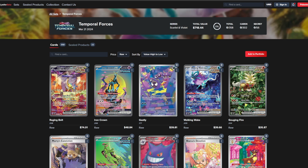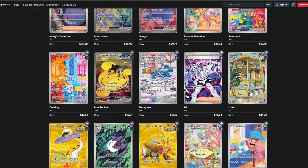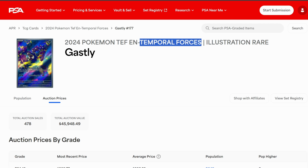Yes, you have the 3 dogs in past form, which is decent. It's cool. But I actually think the Sawsbuck and the Deerling are going to become pretty cool chases as well. The Litten card is really underrated in my opinion. I love all the Litten plushies and stuff in the background, very cute. But yeah, I think Ghastly is going to be a great card, and I think Temporal Forces is actually a buy. If you can find it for 200, I think it's not a bad box. That could see some really good growth. I think Ghastly is a really popular Pokemon, and people are kind of still sleeping on this a little bit.